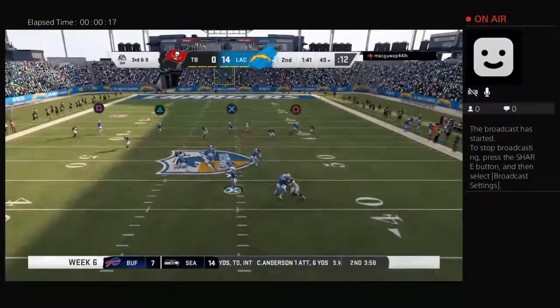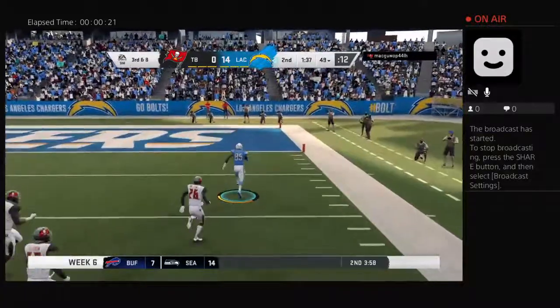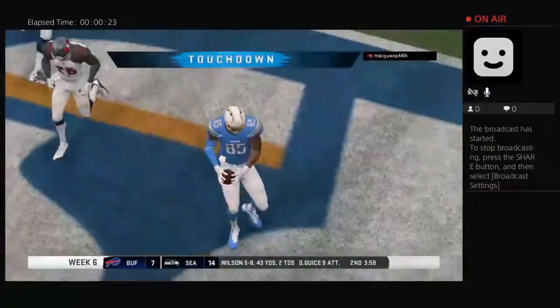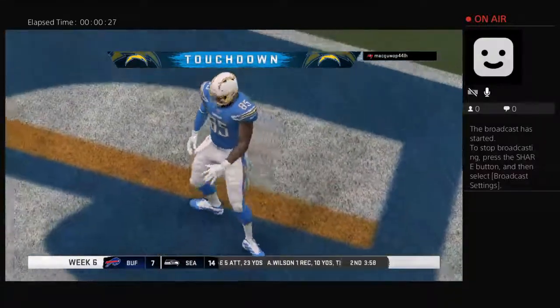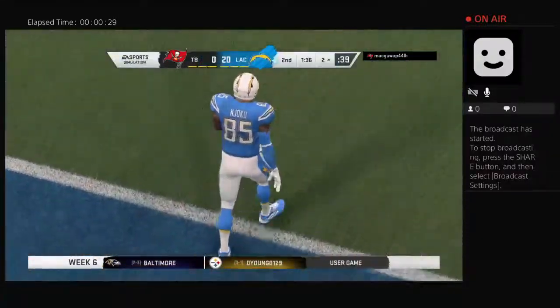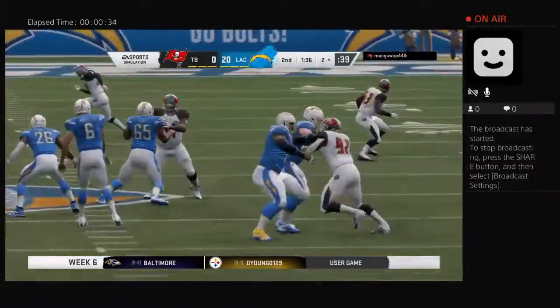Play fake. Mayfield. He's got his tight end, David Njoku. And all the way in for a Charger touchdown. David Njoku, his second touchdown on the season. For the Chargers, they're able to widen their lead.